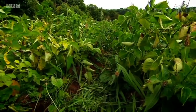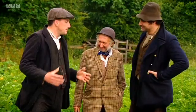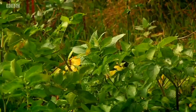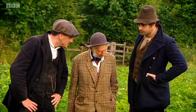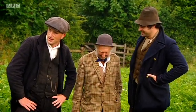Blight thrives in warm, humid and rainy conditions. This must have been the potato grower's greatest fear, a summer of rain like this. Typical Dartmoor weather. They say sunny Devon, but you still get the rain. Yeah. Sunny Devon. I've heard that one too many times.